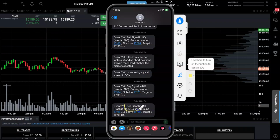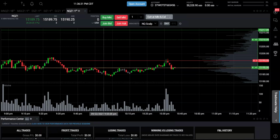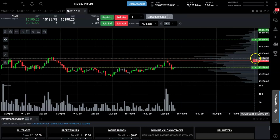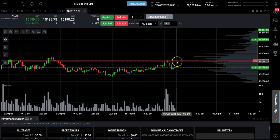Now we have a sell signal here for the Nasdaq. It wants us to go short around 15,195 with a target of 15,191. So it is just a 5-point scalp. It's going to be tough to get a fill because price moved already away from that level. I placed the order to get short at 15,195. I would cover at 15,190, but the question is, does price even get back up there?